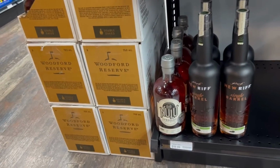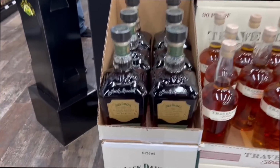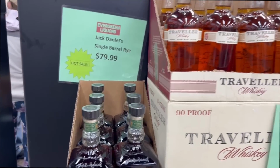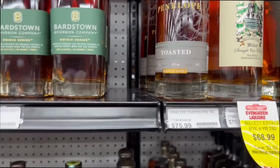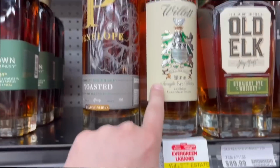New store pick down there for just straight bourbon whiskey. Found a bunch of this Jack Daniel's single barrel rye. I've heard this is really special, but $80. I just spent a lot at the last store, probably more than what I should have, but we've also seen Traveler whiskey everywhere on this trip. We really enjoy this Penelope Toasted Rye, $75 for that bottle there, as well as a special, save $2 on this Willett Rye.